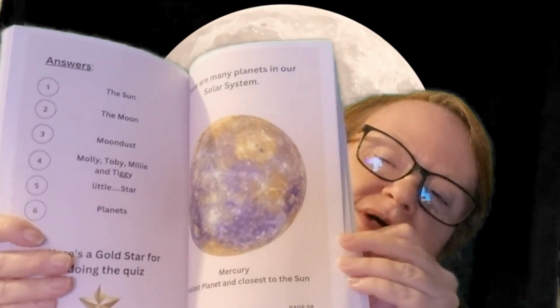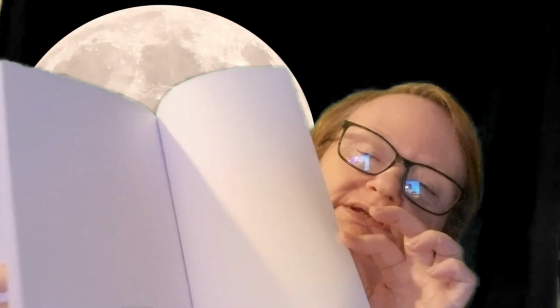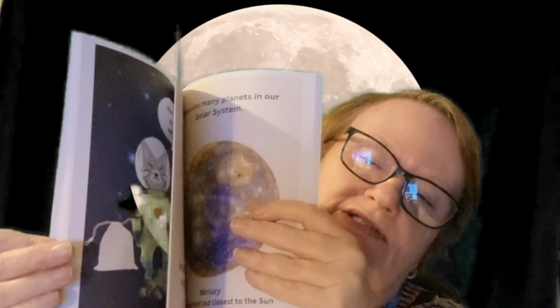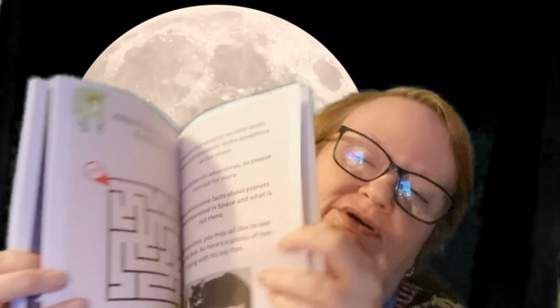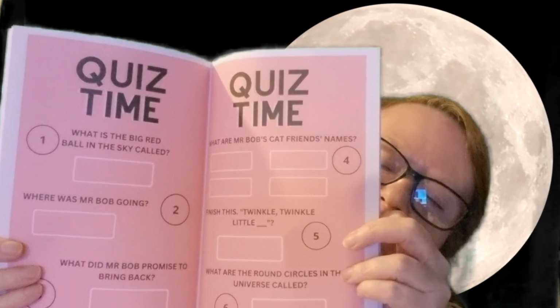And there's information about different planets for little ones, and a quiz in this one. So they can do it with parents, a little quiz, and answer the questions. If I can find the right page of the quiz. There's a little maze, and as you see, there's some quiz questions. So that one is 72 pages long, so that one's much thicker, and there's a more substantial story.